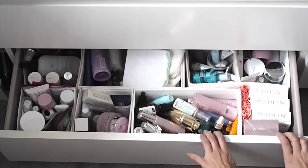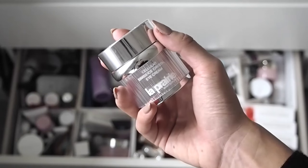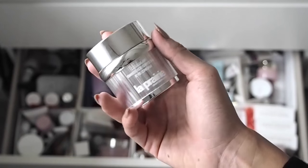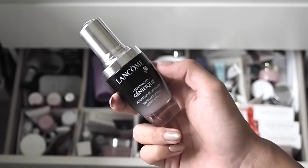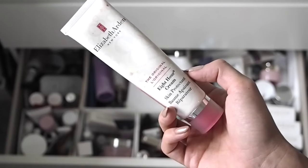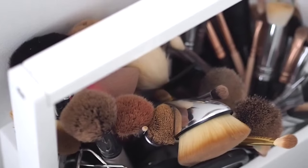In drawer number three is all of my skincare, and I'm loving loads of bits at the moment. Some from Lancôme and La Prairie, as well as my usual Imodine tablets. Beside my beauty drawers, I have this bathroom caddy that I use for storing hair products, and also all of my brushes.